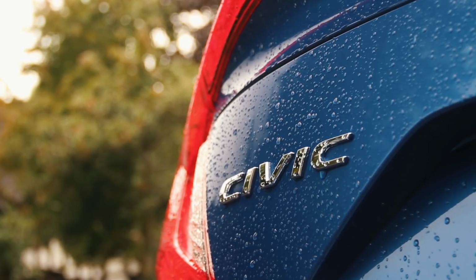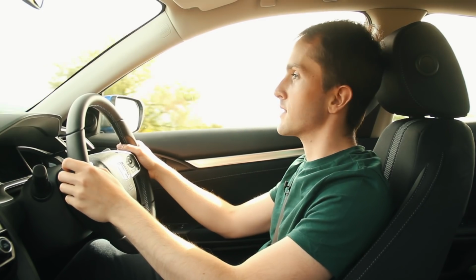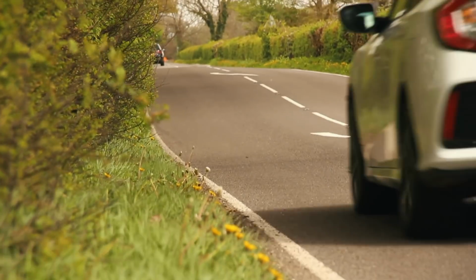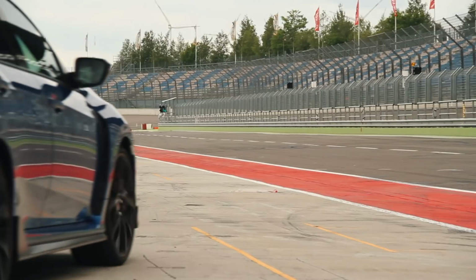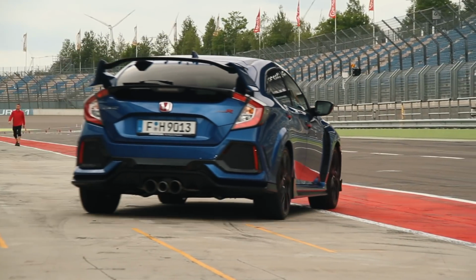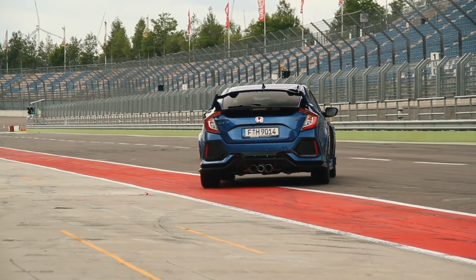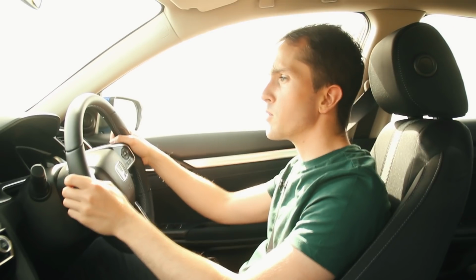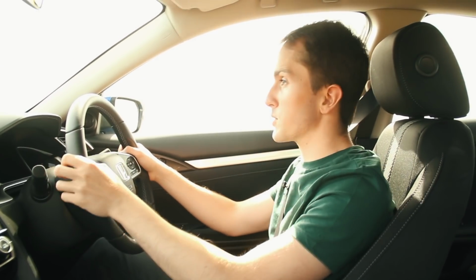Now over the last 2 years or so, I have spent quite a lot of time in Honda Civics. I went on the car's launch back in January 2017, and I've driven several in the UK since then. And I've also driven the Type R several times and had to pay quite good attention really, because it's so fast you can get into trouble very, very quickly. And one thing I've noticed through driving all of those different cars is that they've all had 4 doors. Obviously, the hatchback still does have 4 doors.